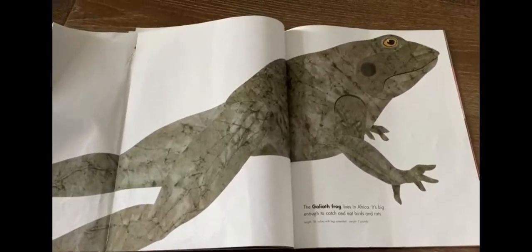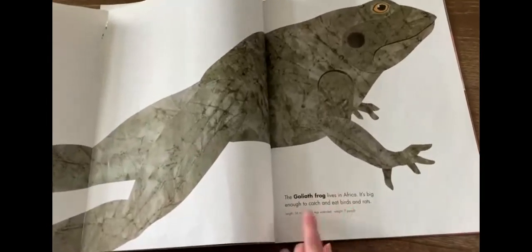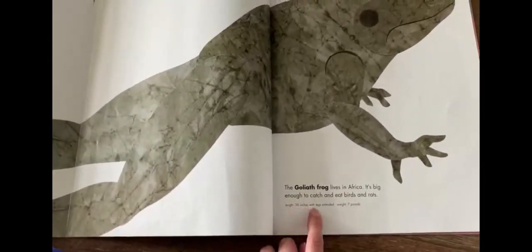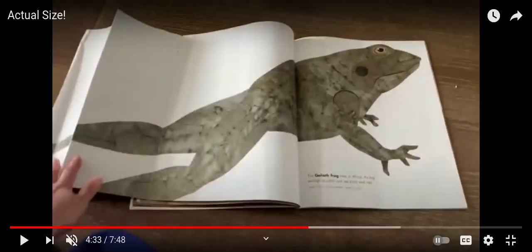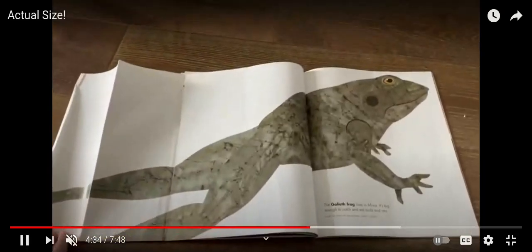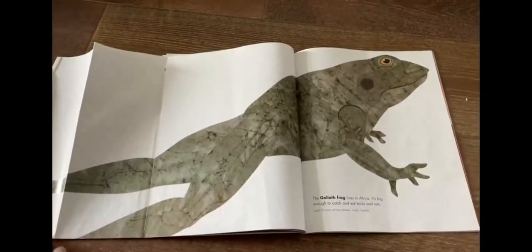This is a Goliath frog. It lives in Africa. It's big enough to catch and eat birds, and it eats birds and rats. Let me say that again. It's big enough to catch and eat birds and rats. So imagine seeing a frog this big. Its length is 36 inches long when its legs are stretched out. And it weighs 7 pounds, which is really heavy for a frog. That's about the size of a newborn baby.